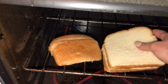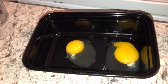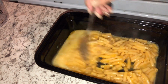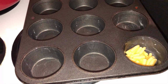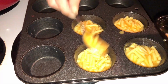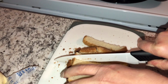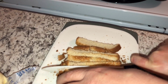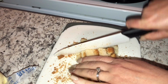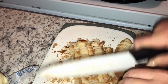Here I'm just taking a couple slices of bread and placing them directly into my oven to toast them. And I am scrambling up a couple eggs, and I'm adding about 1/3 of the cheesy macaroni to those eggs and putting them into little muffin cups. After I toasted the bread in the oven, I took it out and sliced it up. And then, as you'll see in a moment, I put it right on top of my little mac and cheese cups to make a breadcrumb topping.